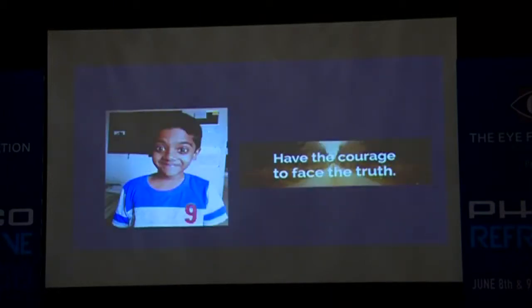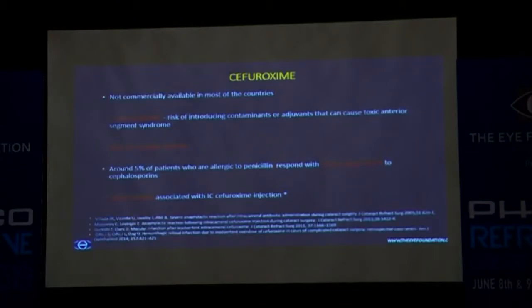And the second study, which analyzed 6 lakh surgeries, acknowledges that the study does not constitute level 1 evidence. However, there is no consensus that intracameral antibiotic prophylaxis should be the standard of care. Now, Dr. Vidya, have the courage to face the truth. Coming to the safety aspects.